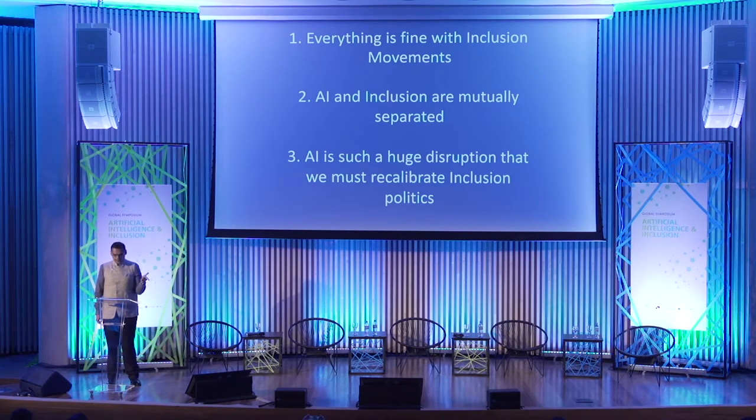One, it stops us thinking of how we will bring inclusion politics to AI as if everything's fine with inclusion movements. It's not. Two, it stops us from naturalizing the separation between artificial intelligence and inclusion, pretending that the politics of inclusion have not already been brought forward and are in interaction with AI development. And third, it stops us from beginning with AI as such a huge disruption, something so new and startling that we must now change all of our inclusion agendas, beginning with the potentials and promises of AI.